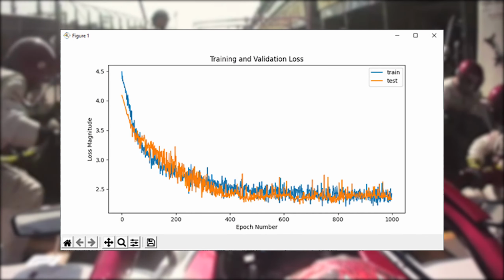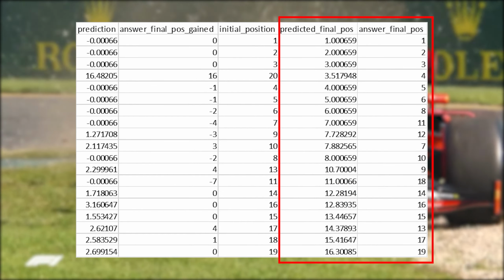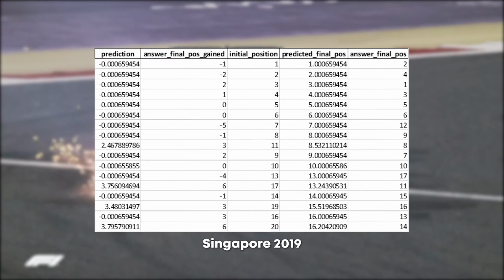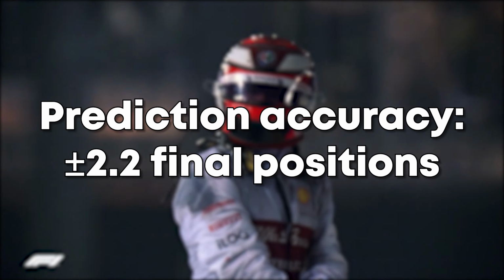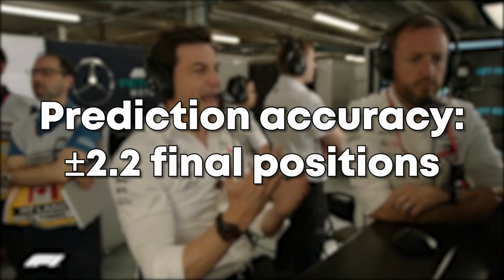We ran 40 tests on races in the 2019 and 2020 seasons. Even though COVID-19 forced F1 to make a whole new race schedule with 5 new tracks, the average error in predicted final position is contained at plus or minus 2.22 positions.